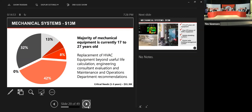Next slide. Mechanical systems. This is probably the biggest piece of the pie, and I think, from Corey's perspective, an area that really should be the focus of any potential bond program. Going back to some of those original slides, this equipment is now 17 to 25 years old, and as you start moving into near needs and future needs, it just gets older and older.